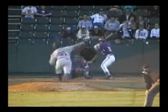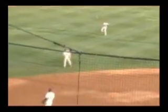Zapata set. Here's the pitch. On the ground. This may get through, and it does. Base hit left side. Ellington picks up a hit. Runners at first and second. Still only one away.